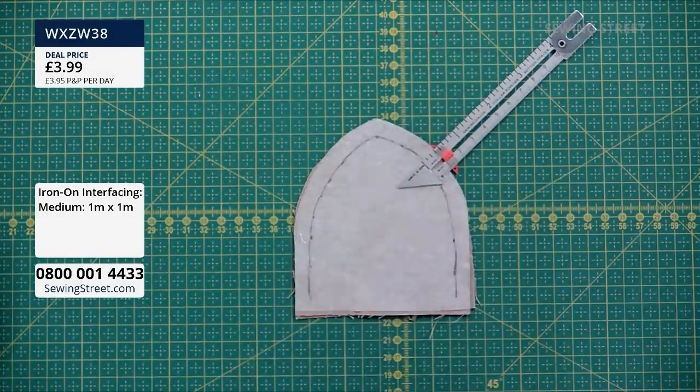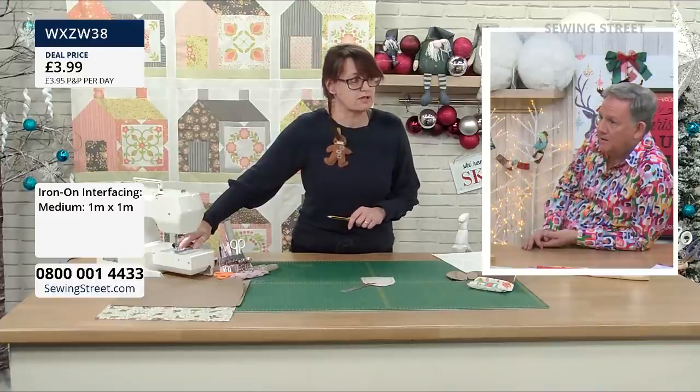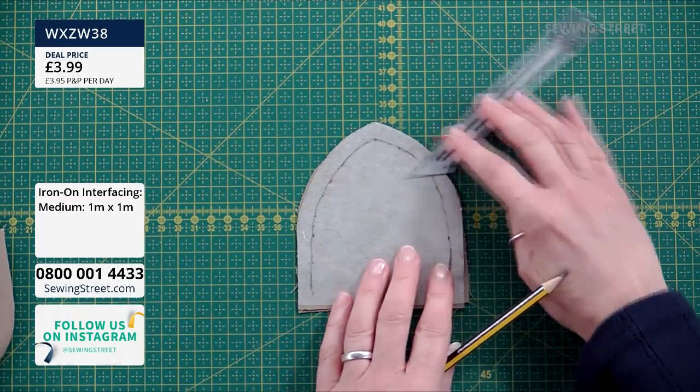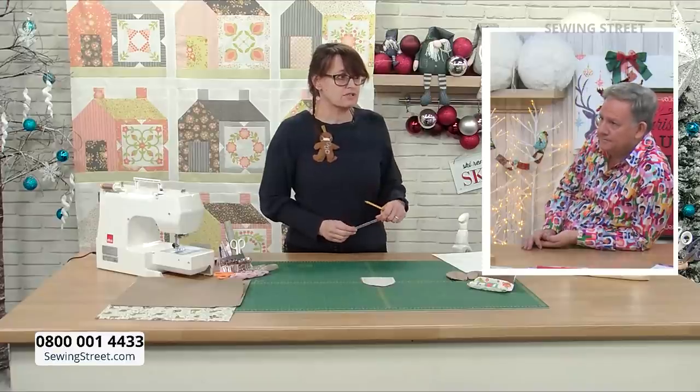If you're happy, what I do with my sewing, you'll see when I start sewing, is I use my foot as my guide. It's around about 1 centimetre. But if you wanted to draw on, I teach a lot of beginners, and they're all talking about how do I sew in a straight line. Well, the best way is to draw in your line.